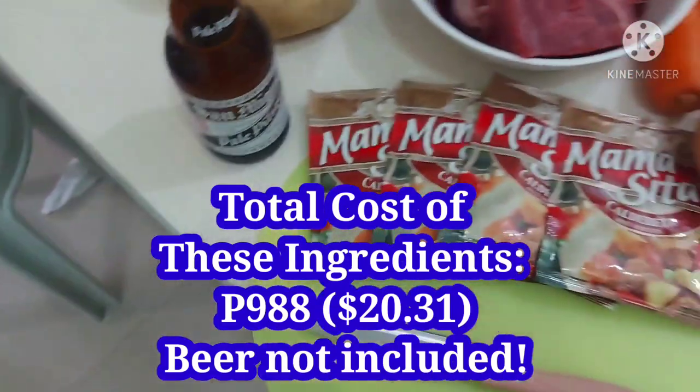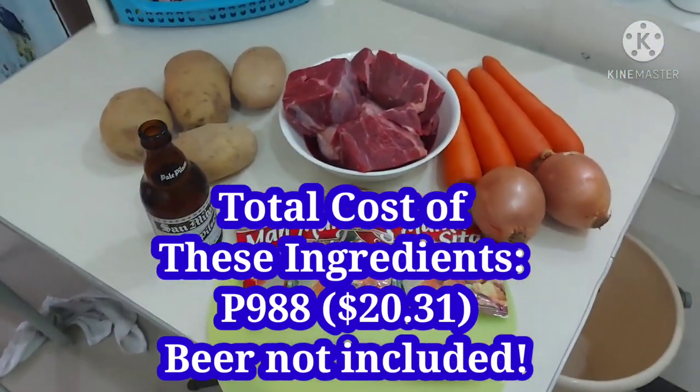I don't know where that came from. The cook has to have a beer, sorry.